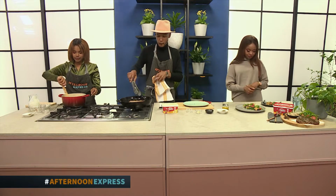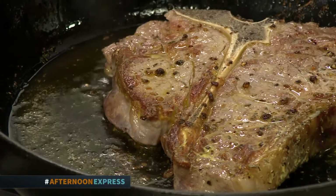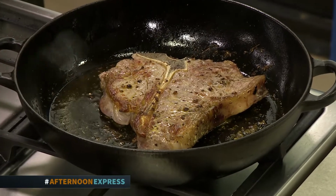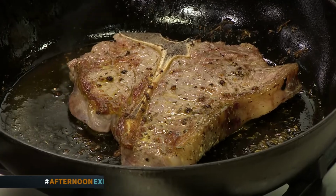So for your T-bone, we've got quite a thick T-bone here, about 2 centimeters thick. For a T-bone this thick, I would go for 4 minutes a side, and that will give you the perfect medium to rare temperature on your steak. If you'd like it a bit more well done, you're welcome to just pop it into a preheated oven of 180 degrees for 4 to 6 minutes.